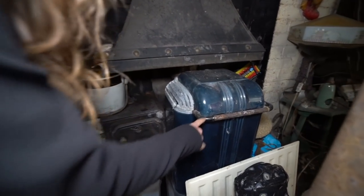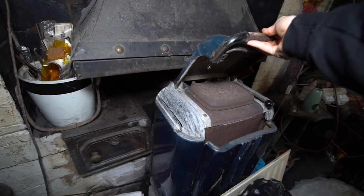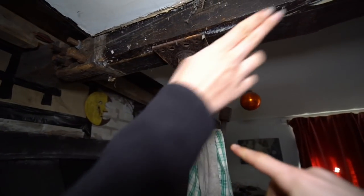Really, I don't know what this is. That must be some sort of heater or something. Look at all this behind. Wow, that's a huge chimney. Oh, look. You've had to prop the beam up. Yeah, look how far it's come down compared to over there.